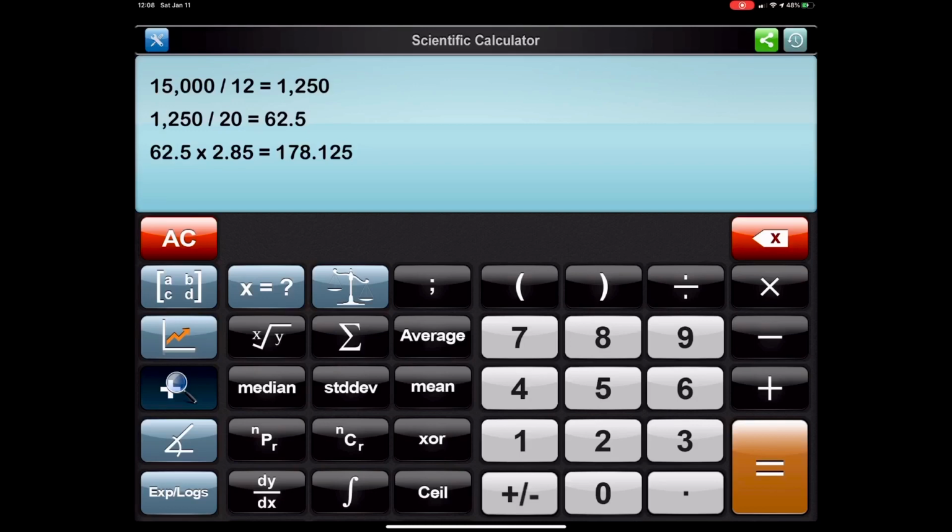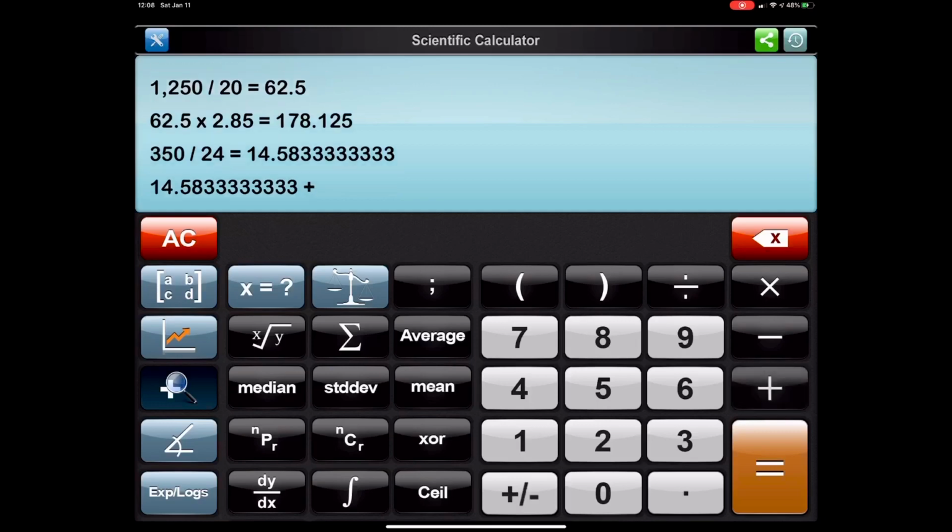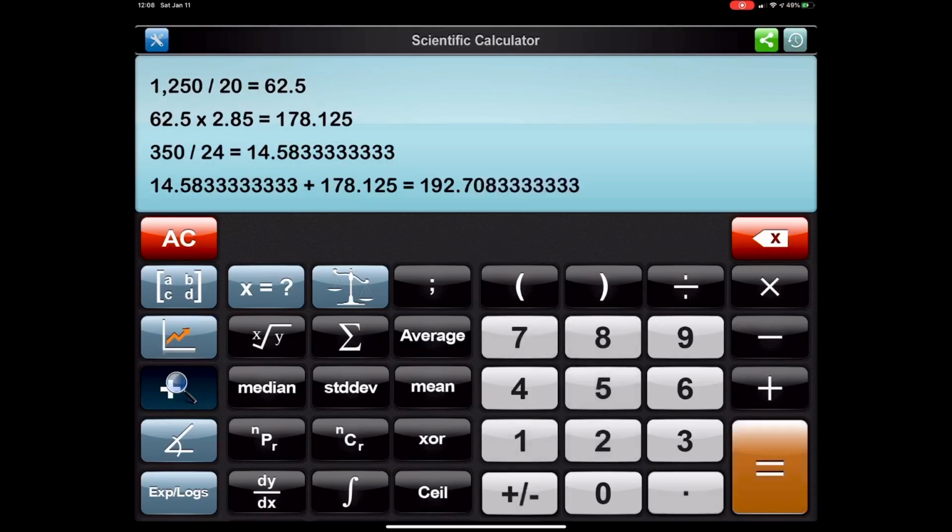Brake pads, you'll have to replace probably once every 2 years. Costs about $350. So you divide that by 24 months, that's $15.58 per month. So you add that to the $178.12. Now you're looking at $192.71.